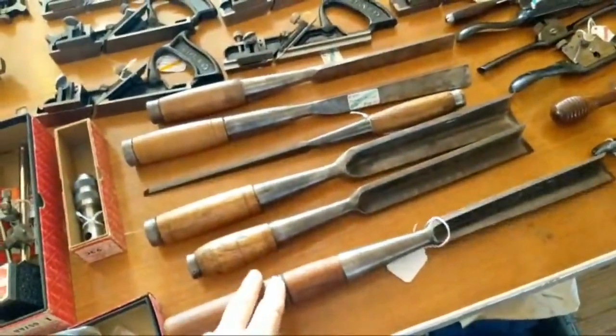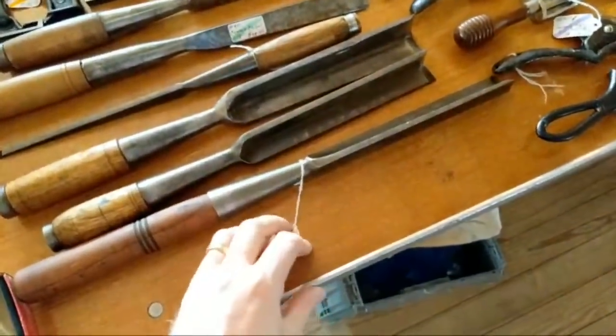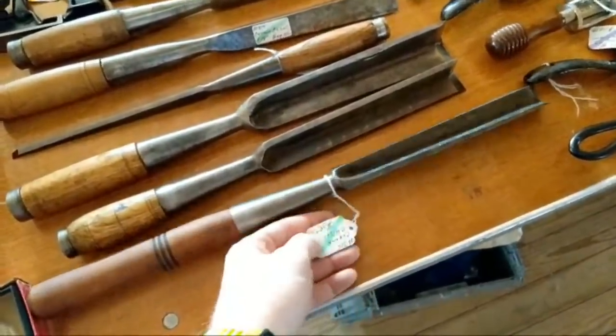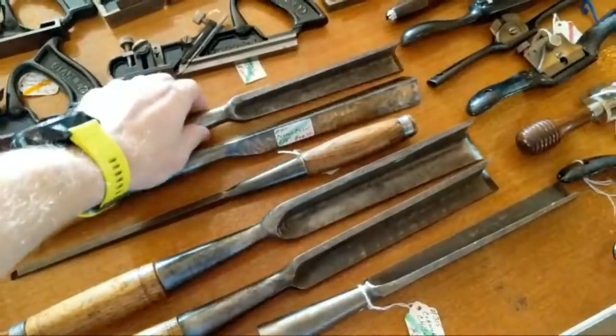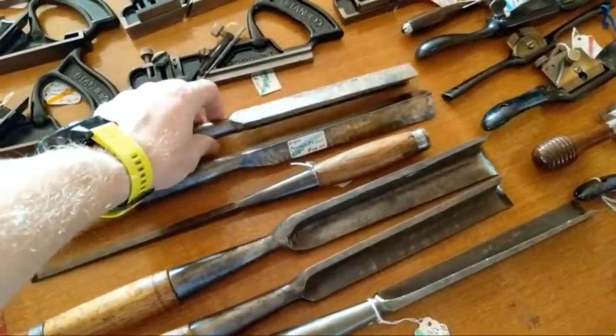Timber framing, there we are. Need to pick up one of these someday. I've got to get a slick and a good set of corner chisels so I can do some timber framing. So I might come back and look through these, see if one of them jumps out at me. Ooh, $48, that ain't bad.